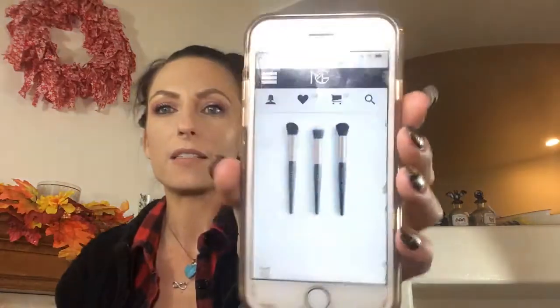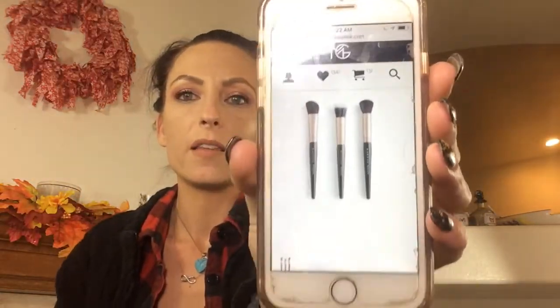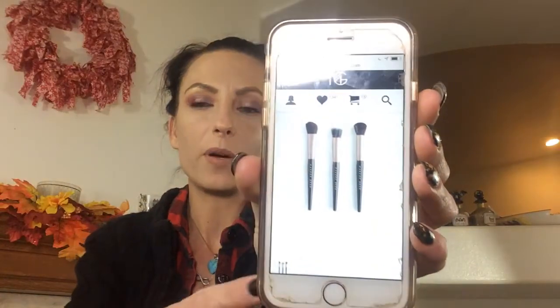So the brush set, I'm going to see if you guys can see that at all. This is the Makeup Geek brush set for the 12 Days of Christmas. It is an angled contour, cheek highlighter, and rounded brush. I do like the contour brush. It says it's a $30 set. If you were going to buy the angled contour brush, it would be $10. I believe I got the cheek highlighter for $10, and the rounded brush would also be $10.